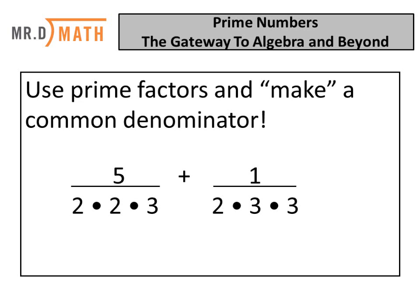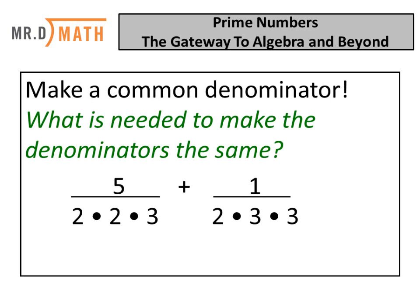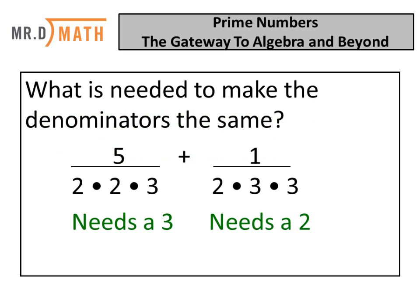Well, how do you do that? Well, you just say to yourself, what do they need so they can look the same? What's needed to make the denominators look the same? Well, that's pretty easy. Check it out. If you've got two 2s and a 3 on the left side, and a 2 and two 3s on the right side, what do they need to look the same? Well, the one on the left needs a 3, the one on the right needs a 2. If they each had those other numbers, they would be the same: two 2s and two 3s for both.